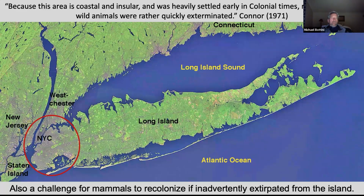Yeah, as I mentioned earlier, Connor points out that because Long Island is coastal and insular and was heavily settled back in the 1600s, most of the large wild animals were quickly exterminated. And also, it's a challenge for mammals to recolonize if they're inadvertently extirpated from the island today. So that's something to keep in mind.